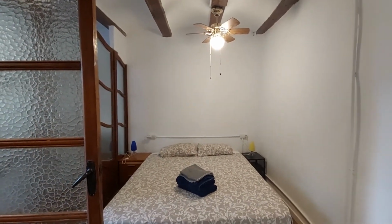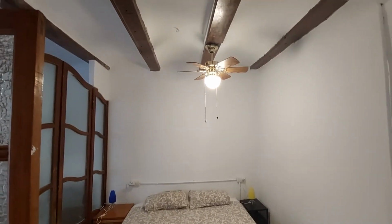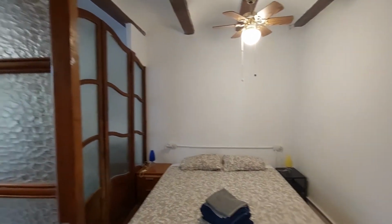And this is a double bed with two bedside tables and lamps. You also have a fan on the ceiling. You have a small window there.